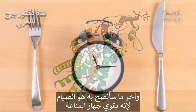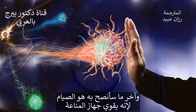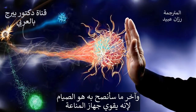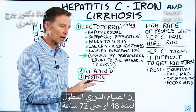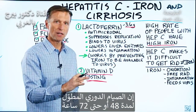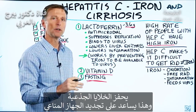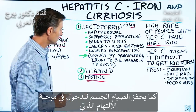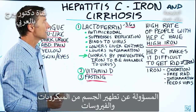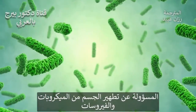And the last thing I'm going to recommend is fasting. Okay, why? Because fasting strengthens your immune system. If you do periodic, prolonged fasting, like 48 hours or even 72 hours, you'll stimulate stem cells, and that will help you grow a new immune system. Also, fasting stimulates autophagy, which has a function of cleaning up microbes, including viruses.